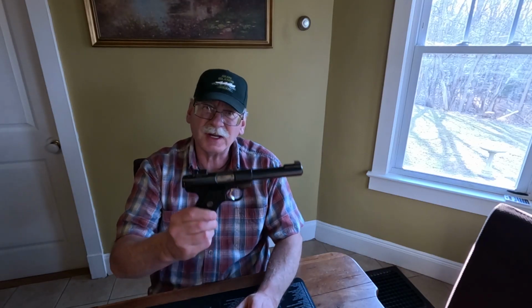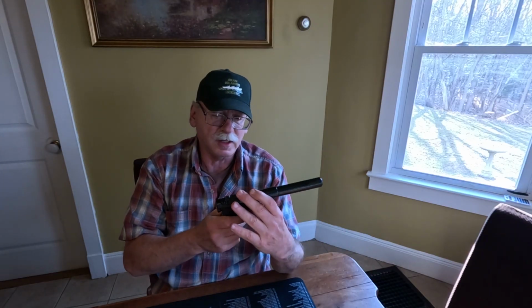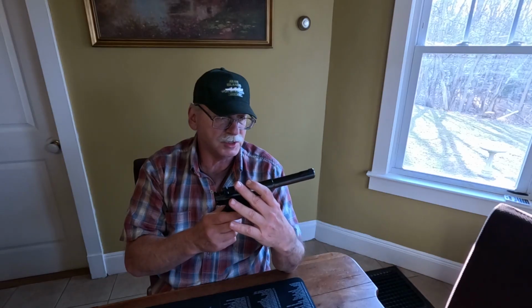After 2016, they did an engineering change, and they come out to Mark IV, which is a lot easier to take apart and clean. This is not real difficult once you play around with it. It does get annoying though, at times, especially when you're trying to reassemble it.